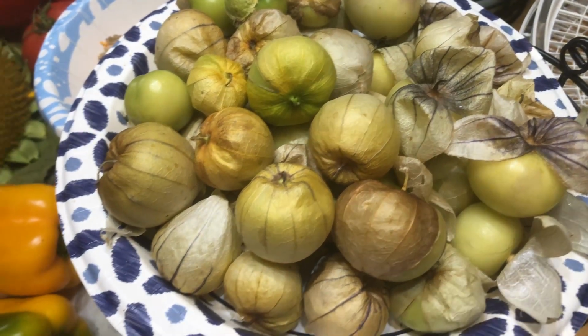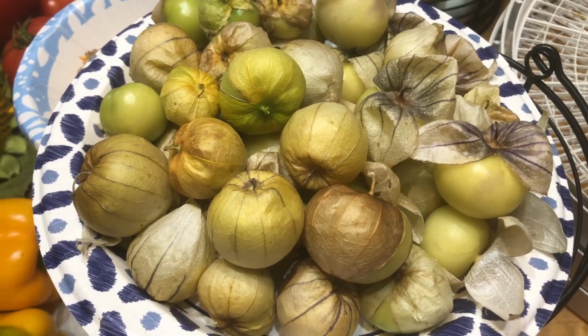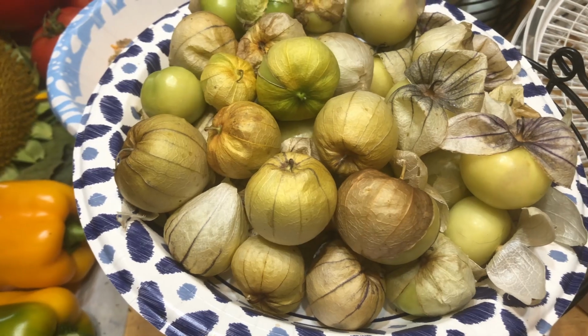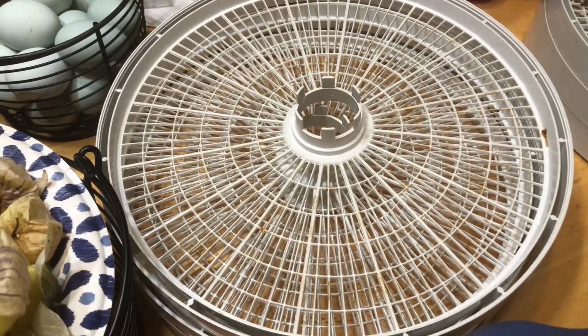I still need to make some salsa verde. I think I've got a few more tomatillos out there I can go pick today, and I'll grab those when I grab some more basil to reload my dehydrator trays with.